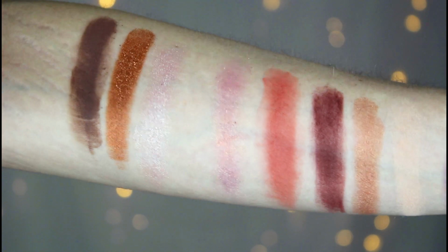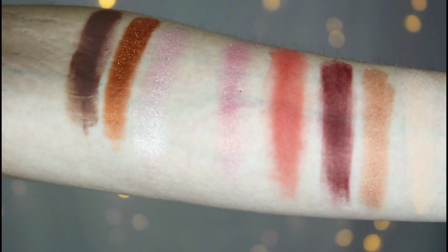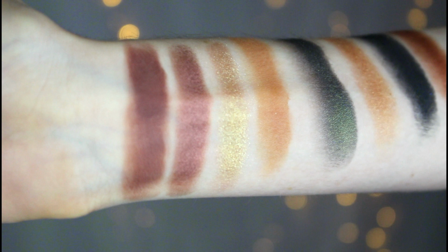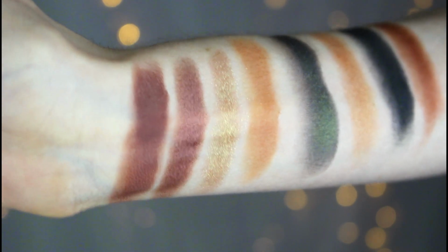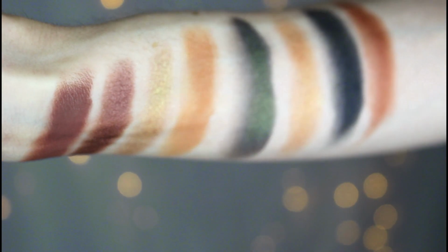It's like a shimmery, iridescent purple tone. Next to that we have Cinemagic, another one of my favorites so far. And lastly we have Secret Santa. So moving on to my other arm, we have Oh Snap, Don't Hate, Decorate, Get Elfed Up, What a Batch, Drink Up Grinches, Kiss and Caramel, Hot and Cold, and Easy Bake Lovin' on the end.